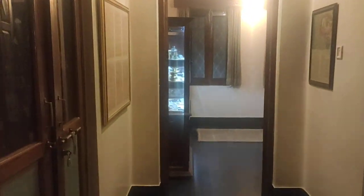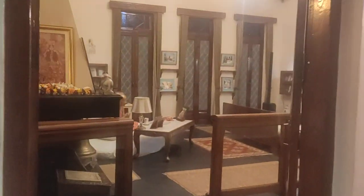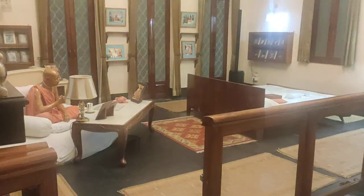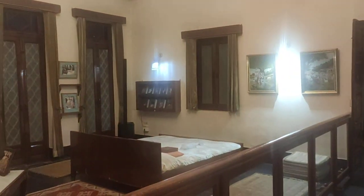Hare Krishna. All glories to Srila Prabhupada. All glories to His Divine Grace. So this is Prabhupada's lunch rest, and upstairs is his day rest. And this is his meeting room with the devotees all the time, where he departed from this world physically. And this is his servant's room. Hare Krishna, all glories to His Divine Grace.